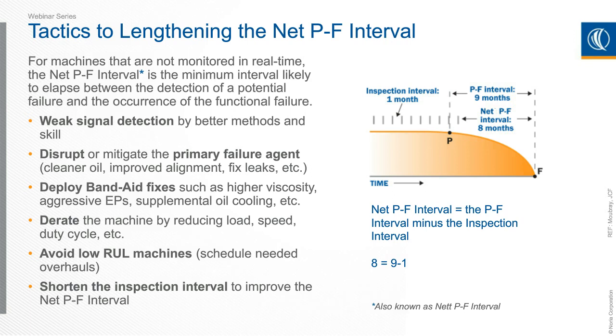So that's what we're talking about with inspection, you know, daily one-minute inspection. We're constantly looking, we're constantly surveying. We're not just going through the motions, but we're examining, we're studying, we're trying to figure out what might be happening. If we see something that looks suspicious, we look further. So this is what we're trying to do with Inspection 2.0, trying to lengthen that net PF interval.